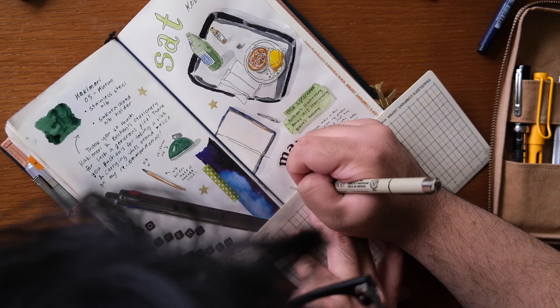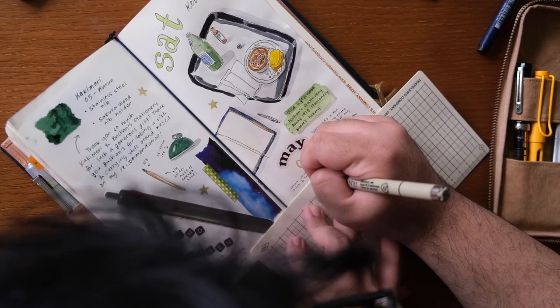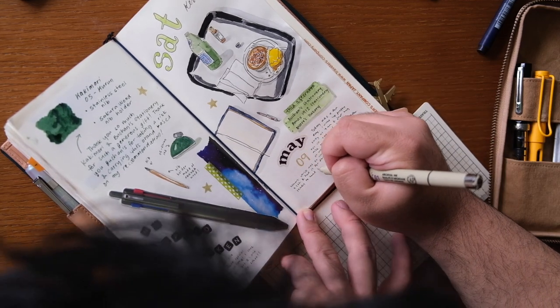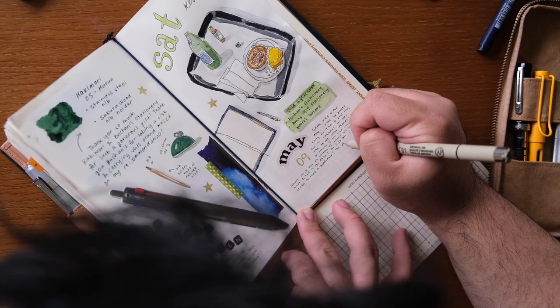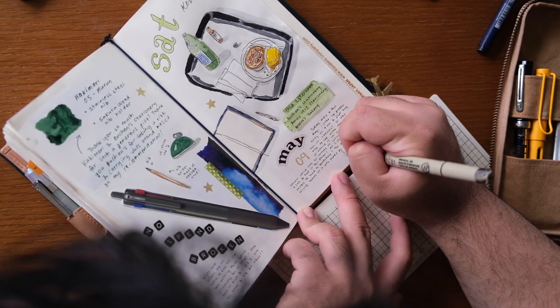There are different shades of green on the spread, which I love. And then there are little pops of yellow in the lemon bar, and also the little red and blue on the knock of the pen packaging that I cut out. But yeah, this is the completed spread.